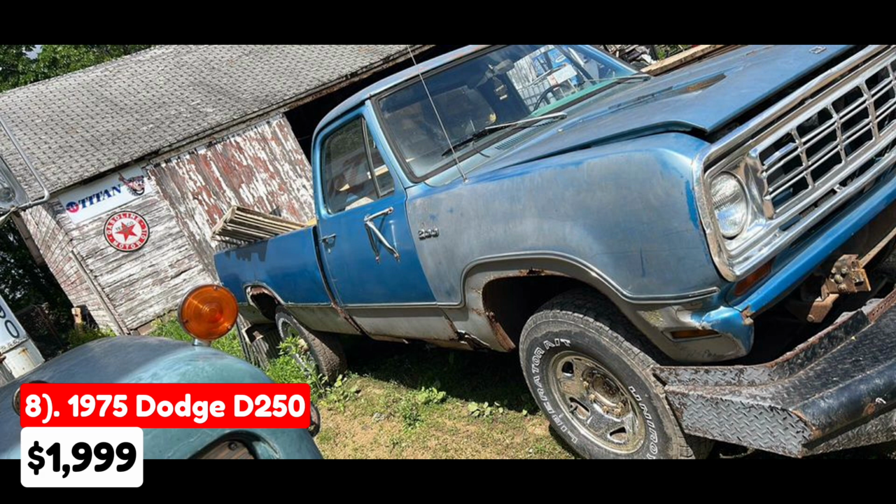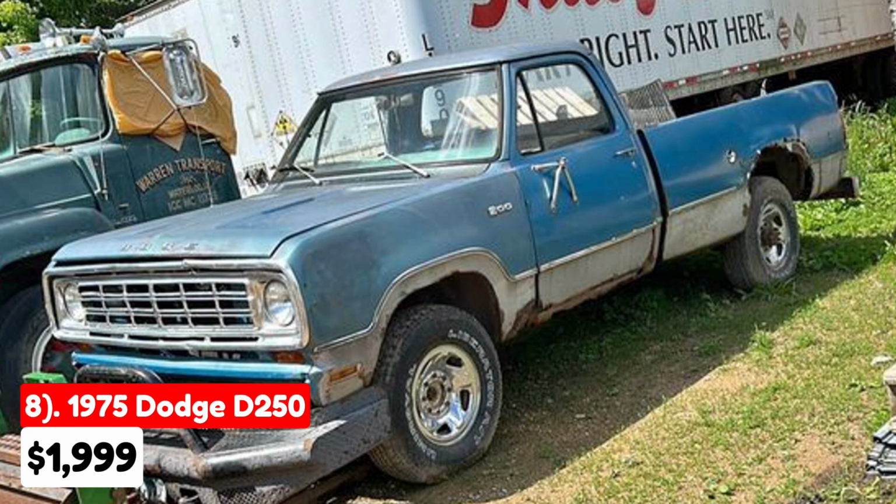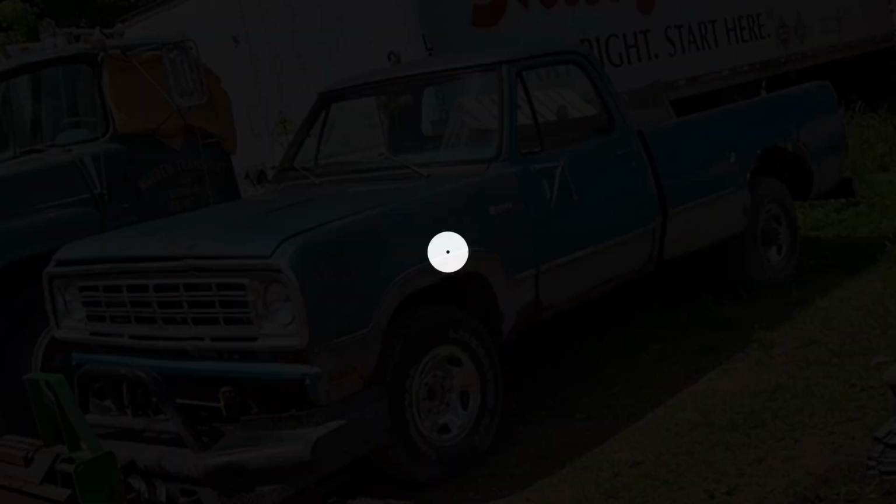Given the mileage and recent mechanical updates, this 1975 Dodge D250 Power Wagon could be a solid option for someone looking for a functional vintage truck. However, potential buyers should be prepared to evaluate it in person to ensure there are no hidden issues and that it meets their needs for either daily use or as a restoration project.